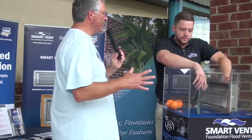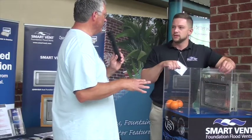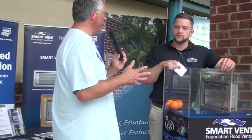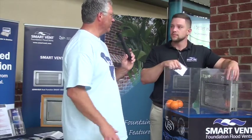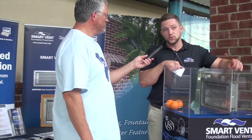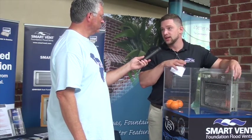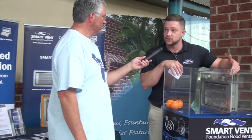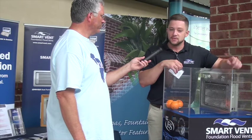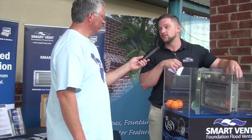Gotcha. So that's why by code a home is required to have foundation flood vents if you're paying for flood insurance, if you live in a floodplain. Exactly, yes. The only people who don't have to pay flood insurance are people who own their home outright and don't have a mortgage. And some of them are thinking that they're being smart and not paying for flood insurance. But Mother Nature does whatever she wants, and if you're in a floodplain, you need to have flood insurance.